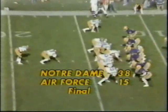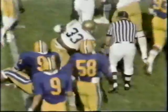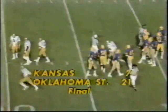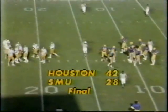Kaufman is wide to the right. Notre Dame beat the Air Force today by 23. That's Cannon. Glenn Cannon is hit at about the line of scrimmage on first down at the 13. 8 minutes to play in the ball game. Ron Du Bois in there.